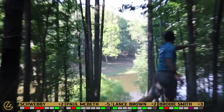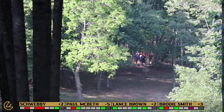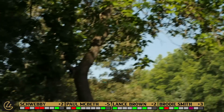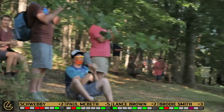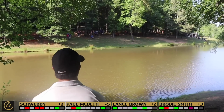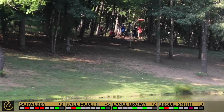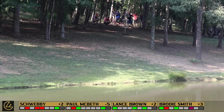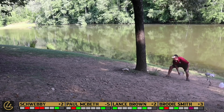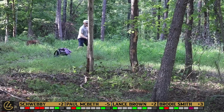It's kind of hard to see off the tee some of these. And Brodie going with his Undertaker, I believe. That's nearly perfect right there. Great line on it. Crowd loves it. So yeah, this is from the AM tee. This is the drop zone right there. Just a Luna upshot. Did scare me a little bit. I thought it was tracking towards that tree, but I just missed it left and got it about 10, 15 feet. Schwebby just laying up there for his par.